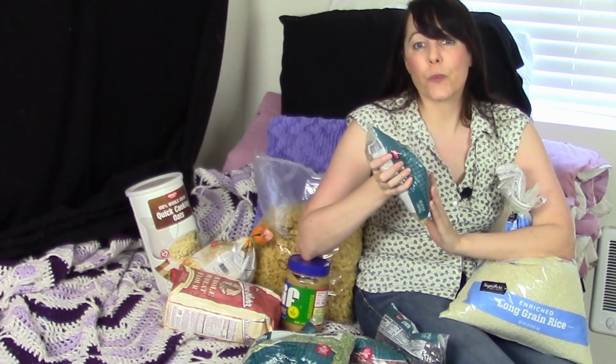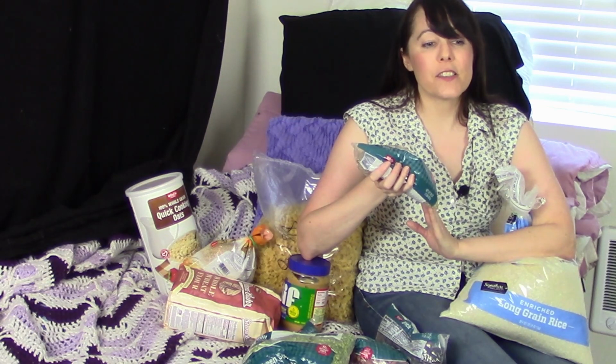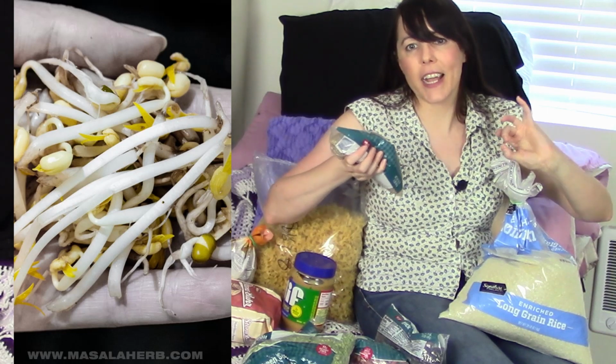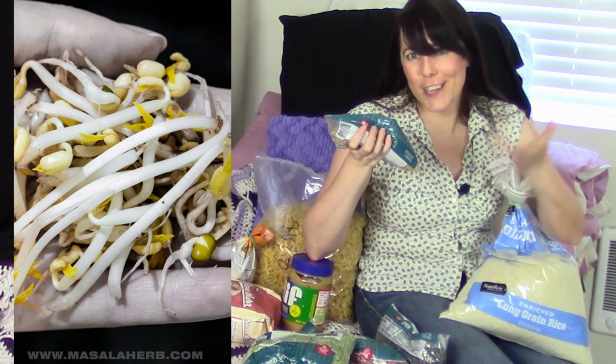What my brother and his wife used to do with a lot of their surplus lentils is they would sprout them. And this is a trick. You can even buy dried mung beans, you know, the bean sprouts that are in Chinese stir fries and the like. That's actually a legume. It's a bean that has been sprouted. And you can do the same with lentils.